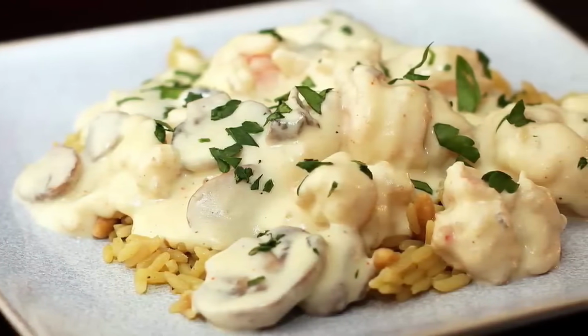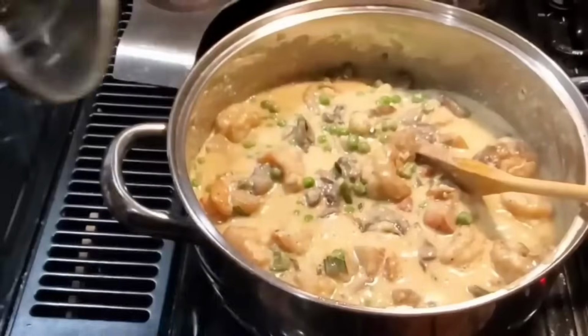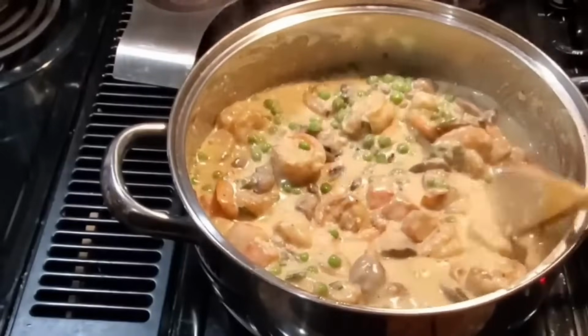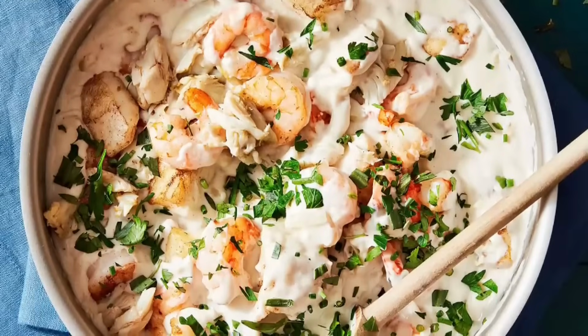The result? A luxurious texture that's a symphony of creamy and briny notes, often served in puff pastry shells or beside golden toast points. Seafood Newburgh was a fixture in fine dining, offering a taste of maritime luxury that was both a visual and gastronomic delight.